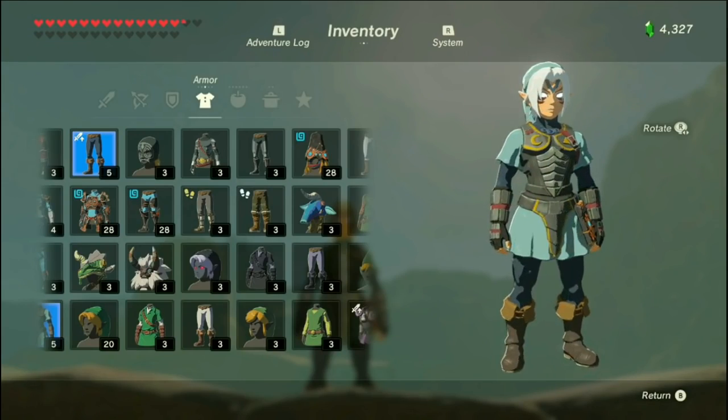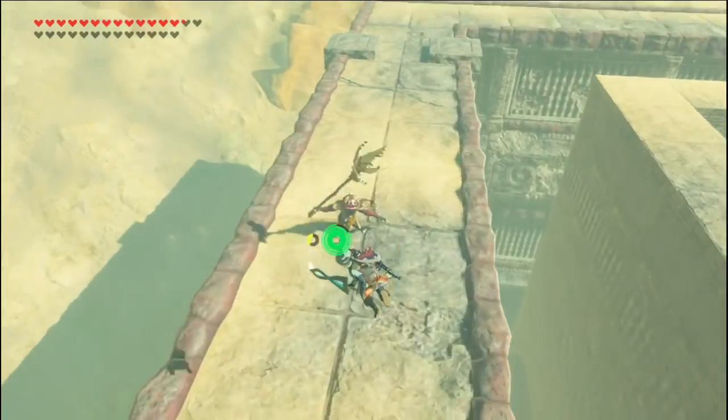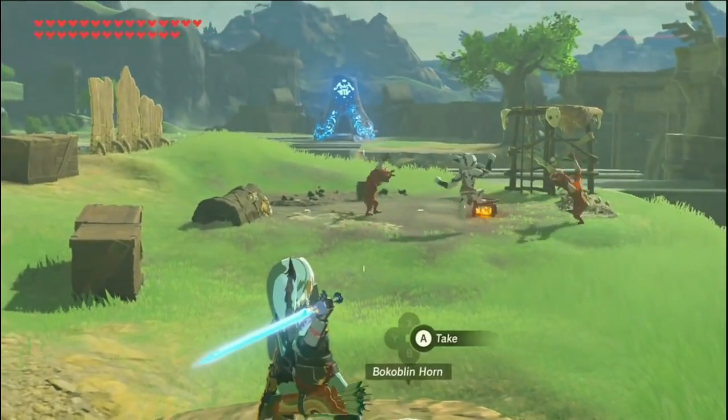My number 7 is the Fierce Deity set. Even if you haven't played Majora's Mask, you gotta admit this is a badass set, obtainable through the Young Link amiibo. It also increases your attack power.